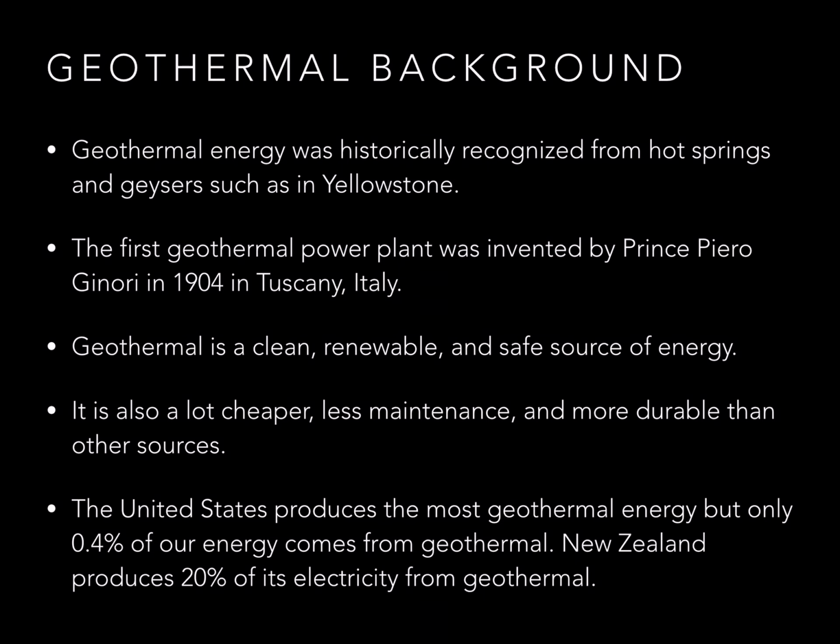Geothermal energy was historically recognized from hot springs and geysers, such as Yellowstone. The first geothermal power plant was invented by Prince Piero Ginori in 1904 in Tuscany, Italy. Geothermal is a clean, renewable, and safe source of energy. It is also a lot cheaper, less maintenance, and more durable than other sources.